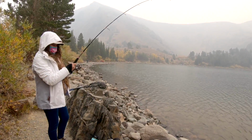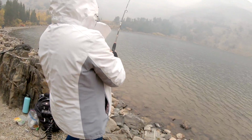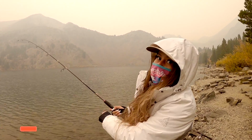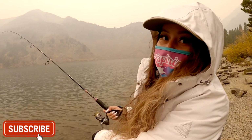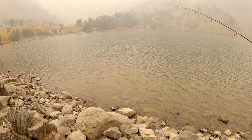Oh, you got him? Nice. Oh, we just got here. This is on Chartreuse power bait. This is my first cast of the day. It's a baby. It's a baby one.